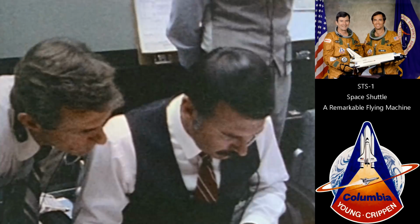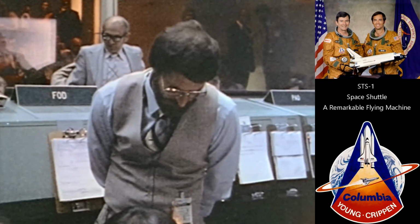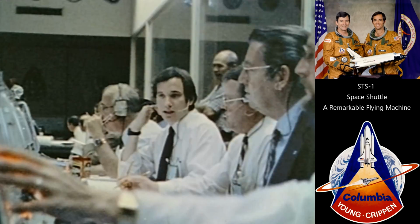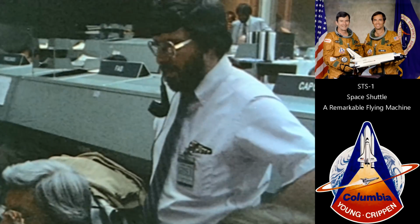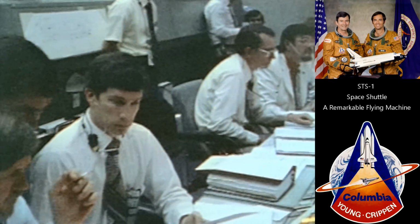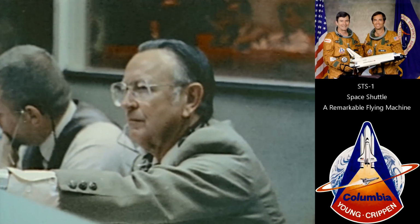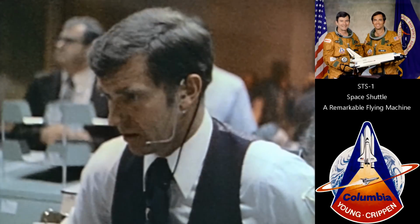Columbia is out of contact during the OMS burn. Mission Control will not know if this burn was successful until they are in communication with the spacecraft over Australia. It is now over the Indian Ocean on the other side of the world, but from that distance the burn must be precise so that later Columbia will hit the lake bed target in California.